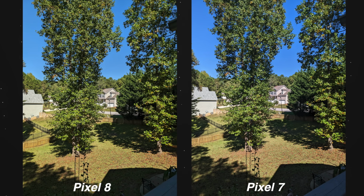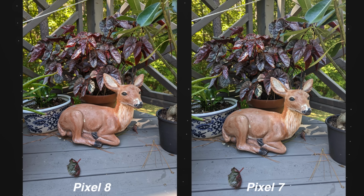Cameras have also seen a nice upgrade. The main camera on the Pixel 8 has a wider aperture, which allows for more light to hit the sensor, so your photos should be less grainy. And the ultra-wide camera now has autofocus, which allows you to get in super close for those nice macro photos.